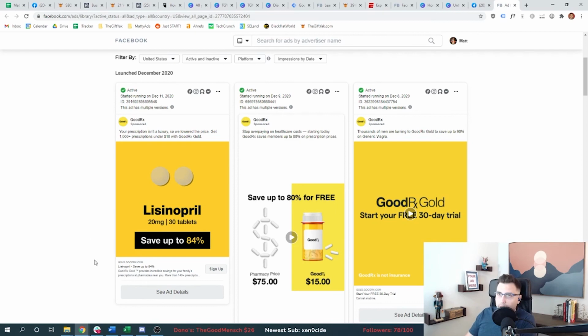What is important about GoodRx's brand? Well, they clearly have some brand colors. They include the pills on this one. They're doing a comparison over here. You see this box? This is comparison. And then over here, they're showing you, this is a free trial video. All right, so they've got 3 different themes going on here.